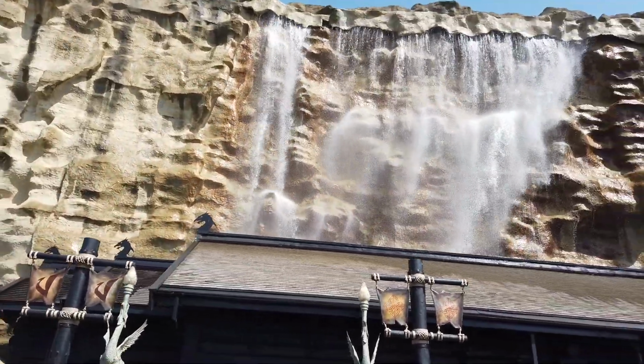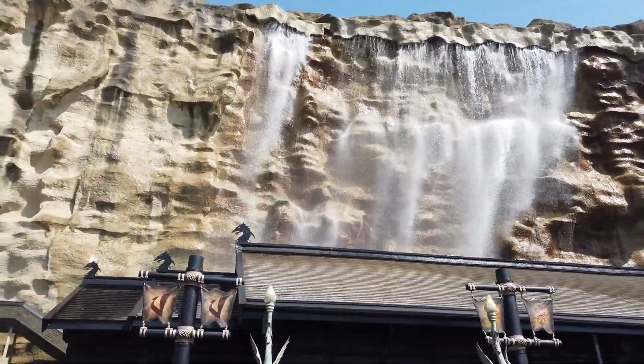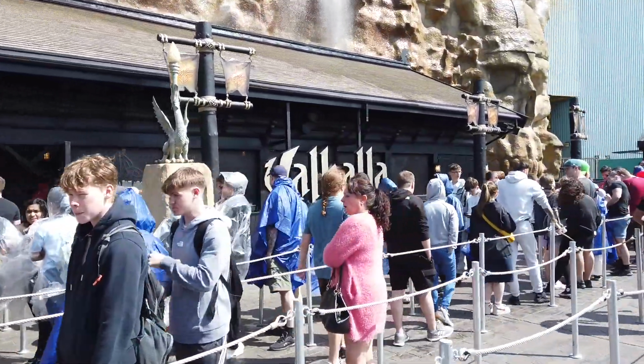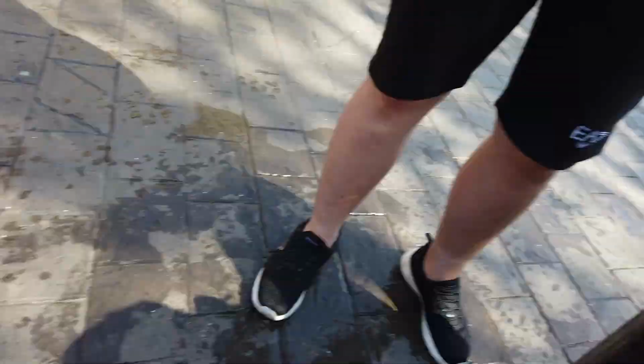But no, it's around about lunchtime now, so we're going to go and grab some lunch and then do Valhalla after lunch. It has reopened now, so we'll go and do that after some food. Right then guys, it's time to face the UK's wettest water ride. First time back on Valhalla in years. So currently wringing my socks and my shoes out at the moment.